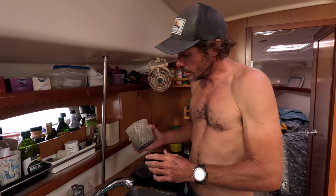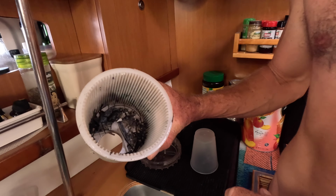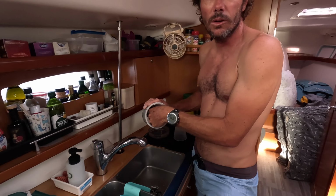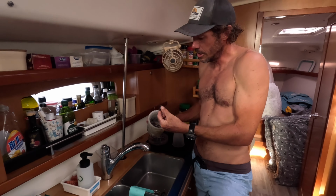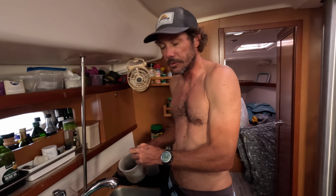One of the things I'm doing is cleaning the strainer for our engine, the raw water strainer. You get a few things, like, there's a lot of eelweed or seagrass here in the Bahamas. It gets sucked up, so just give it a clean out. I've just topped up the coolant in the reservoir, and then next I'm going to check the oil on the engine, just to make sure we're all good, and just check the engine over in general.